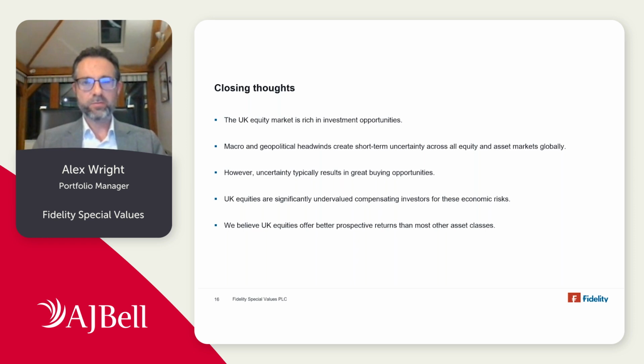So our ability to add alpha in this unpopular space where lots of investors aren't looking, I think is very high. And that's one of the reasons why we've been able to substantially outperform this market over time, and very much would hope to be able to continue to do so going forward.